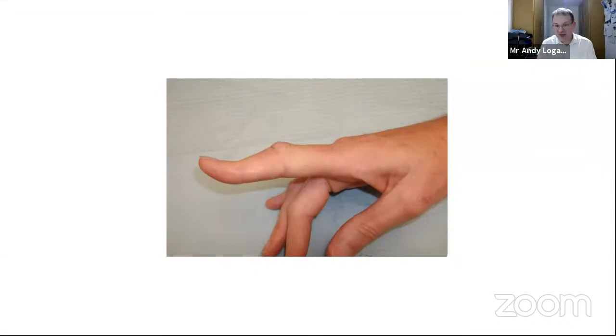So in this particular patient who's developing this deformity, what do you think has happened? So he has got a boutonniere deformity here, or certainly the start of one, from a closed central slip rupture from the dislocation. Now, what special tests would you do for this patient to confirm that diagnosis?